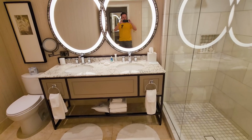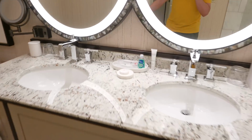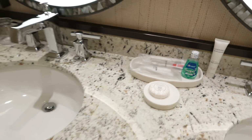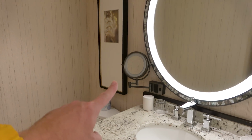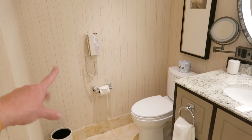And now through the magic of editing, I'm behind the camera instead of OC Girl to show you the rest of the bathroom, because even though it's big sink, 2 sinks on it, nice. They give you a toothbrush, mouthwash, a razor. I like all these extra bathroom amenities. There's also a mirror for shaving there, the toilet here in the corner, and a telephone should you need to make any phone calls.